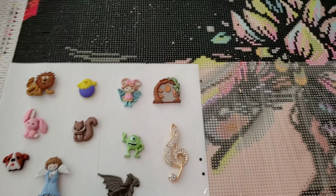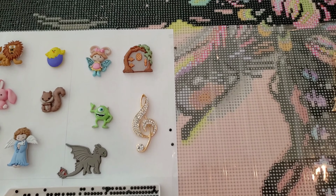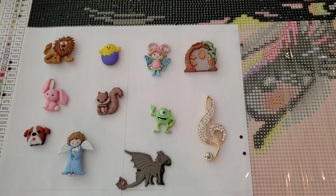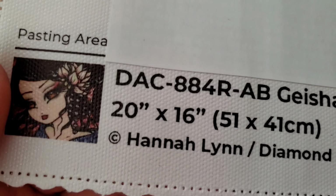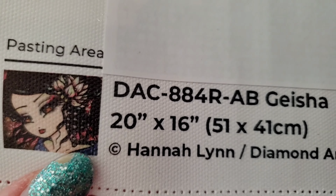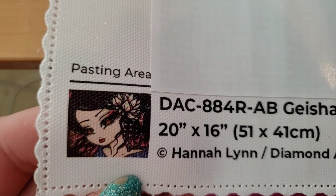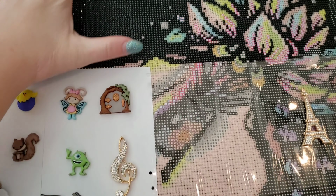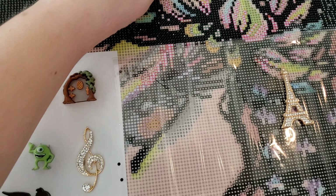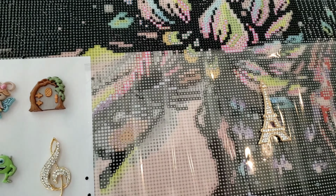Okay, so here is my WIP. I did finish Galaxy. I will be getting a review out soon on what I thought about that one. But this one is Geisha. When I got this one, I literally could not wait to start it. Something about it really got me excited. So I've only worked on it two times, for 2 days, a little one day and a little the next.